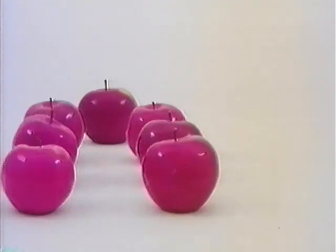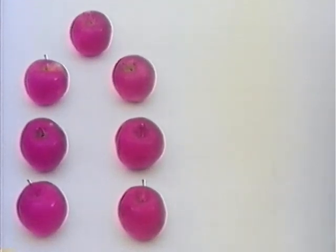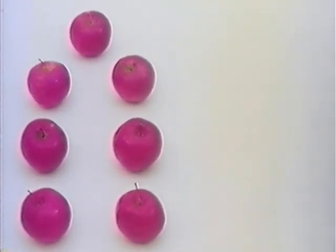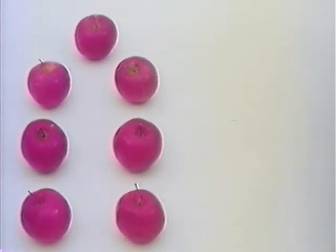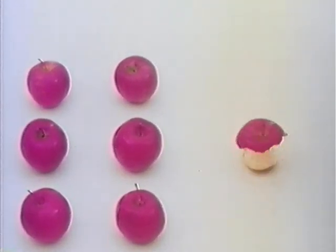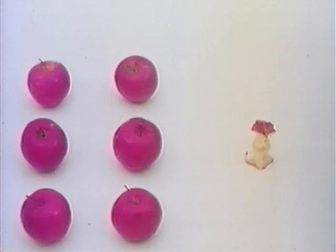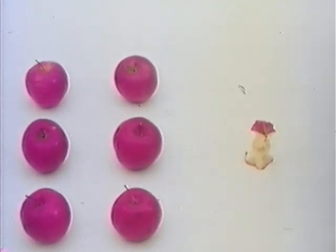Oh, boy. All right, kids, how many apples do we have here? 1, 2, 3, 4, 5, 6, 7. We have 7 apples. Okay, take away 1 apple. I just said take it away, not take it away and eat it. Okay, we have 7 apples, and we take away 1. How many apples are left? 1, 2, 3, 4, 5, 6. 6 apples left. So how would we say that? 7 take away 1 leaves 6. Or, I know. 7 minus 1 equals 6.